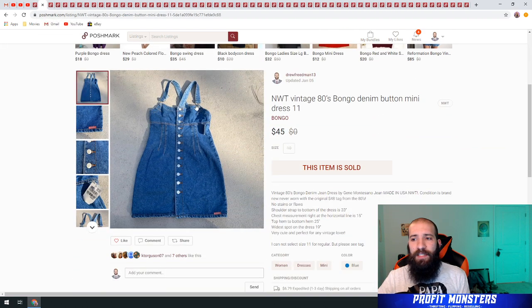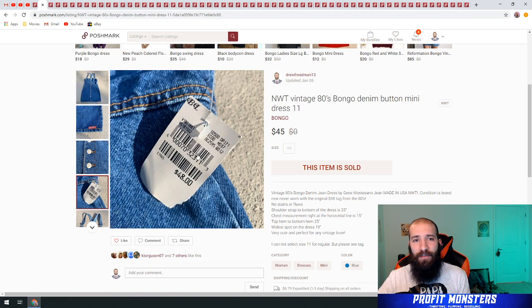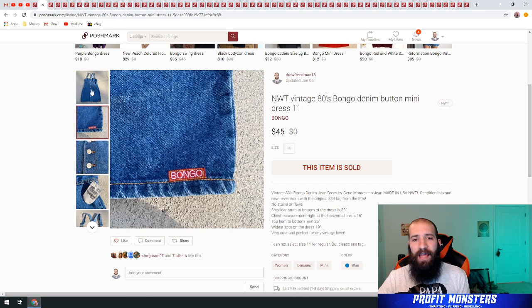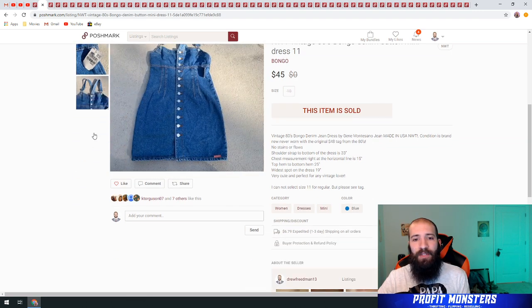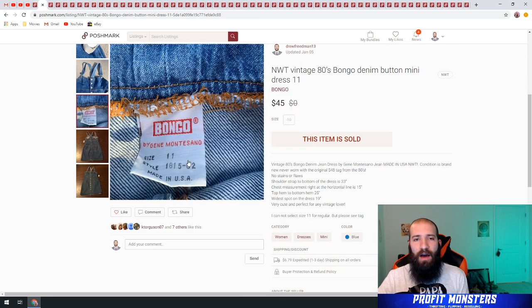Next up is this vintage Bongos denim dress. This actually had the original $48 tag from the 80s still on it. I picked this up at the bins, and it had never been worn, apparently. It probably just sat in someone's closet. This kind of vintage stuff is really trendy and popular right now, especially on Depop too. It sold on Poshmark for $45.